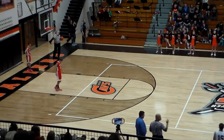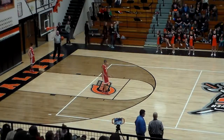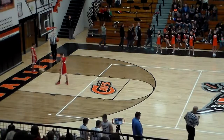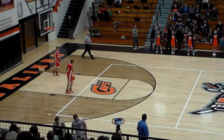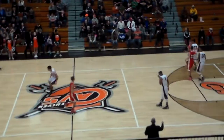Back in the lineup is Lance Bieber as Kursick comes out. Yeah, Kursick has 3 fouls there. Man, I didn't see very much contact. Cade Kruger did a very good job of selling that, I'll be honest. 33-30 Knox lead midway through the third quarter of play.